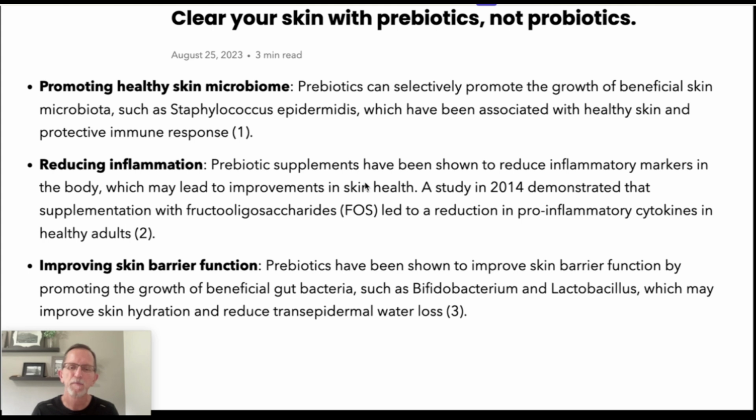Here is a blog article on the Layer Origin website, Clear Skin with Prebiotics, Not Probiotics, from August of last year. I'm not going to read it all. You can hop on their blog area and read it yourself. I'm just going to cover the main points.